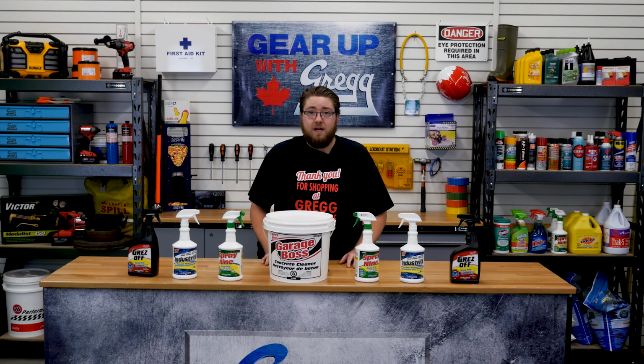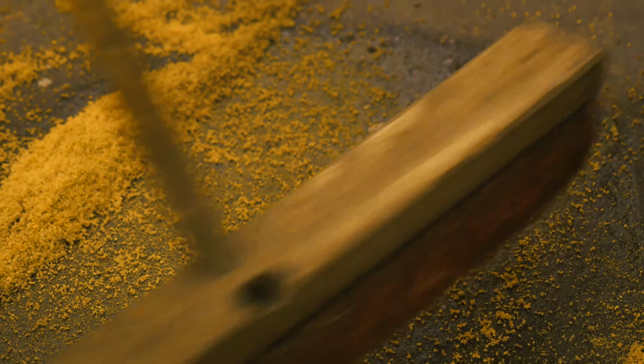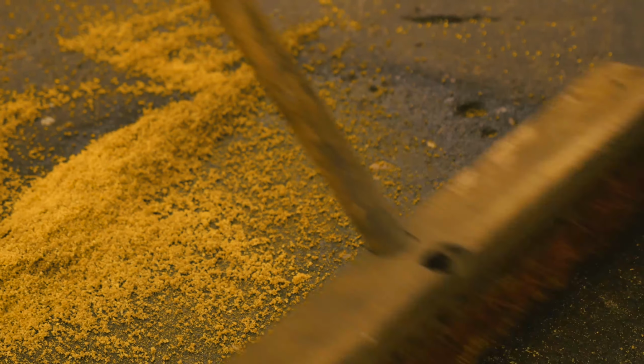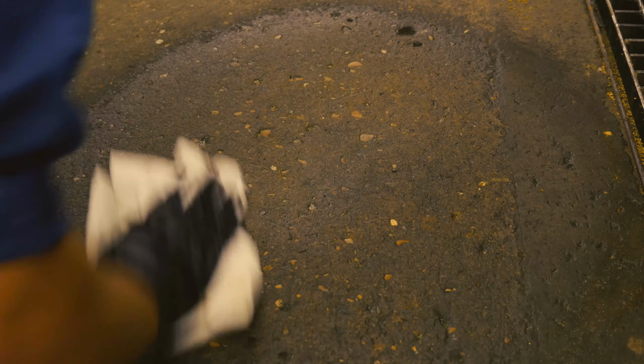Make sure not to let it dry, since that will redistribute all the grime it just picked up and make it almost impossible to remove. Using a broom, scrub the floor to help lift up the dirt and grease. Give the floor a good rinse and boom, good as new.